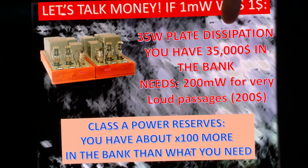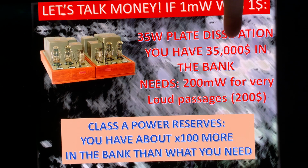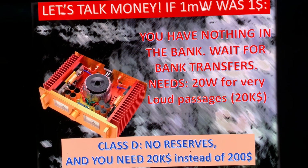So let's say that if we call a milliwatt a $1 deposit in the bank, then the 35 watts that your tube is receiving from the power supply is equivalent to having $35,000 in the bank. And for a loud passage, you need $200. So this is the case of a person who has a bank account and a debit card, and he needs to draw very little money from a supply that is bountiful, plentiful, and you have more than 100 times in the bank what you would need for a loud passage. Now let's see the example of a modern Class D amplifier. Here, because it's not dissipating anything more than it needs, you have nothing in the bank. You need to wait for the bank transfer.